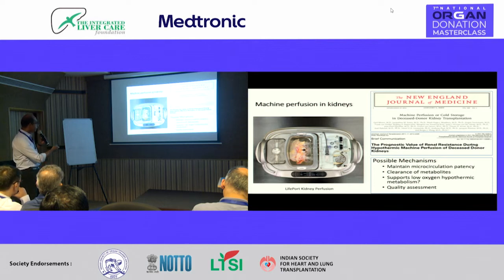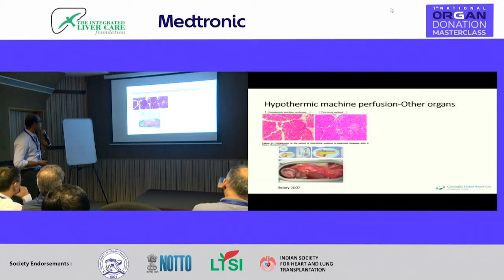So, based on the resistance to the flow on the machine, you know how good the vascular system is, and if the resistance is very low, then the kidney will work. If the resistance is very high, then the kidney is likely to fail. So that was actually used as viability testing to decide whether to use these kidneys or not.